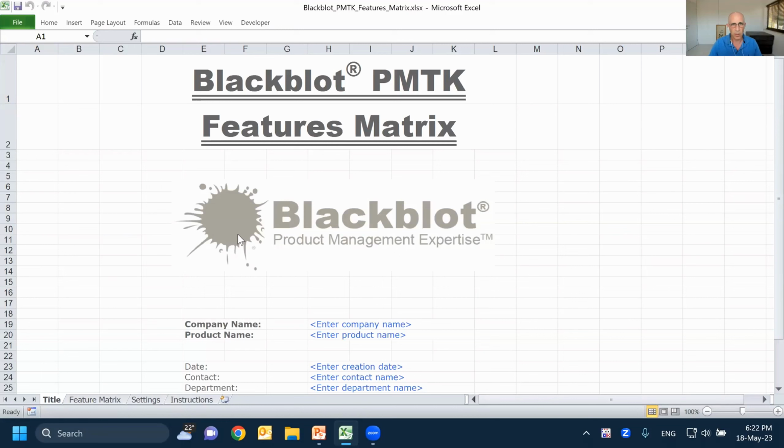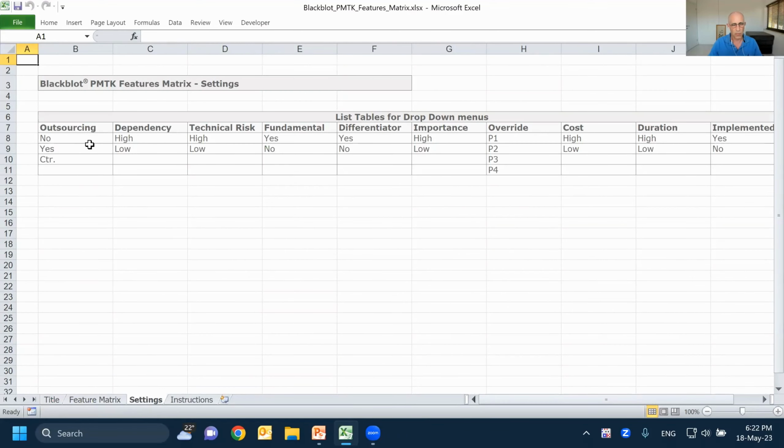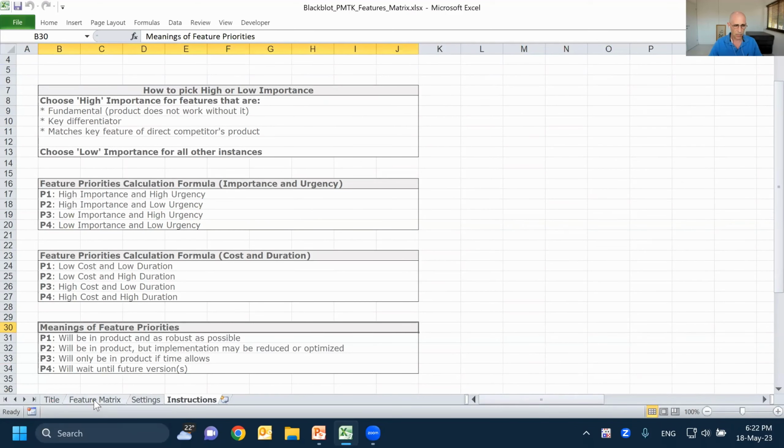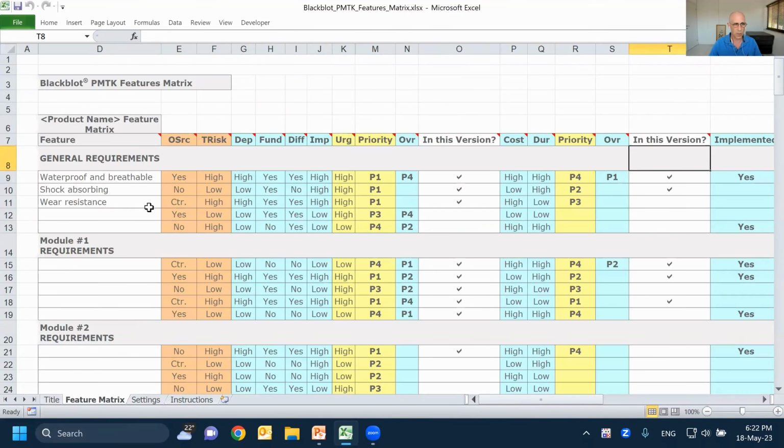This is the feature matrix, and what we see over here are tabs. At the bottom here, there's the left tab, which is just the title. There are settings, which are the different variables and the different labels that they have. And this is just better programming, so you can change the labels or add, or do whatever you want over here. And there are some instructions in the background which show the different combinations which create the different priority levels, and some explanations. So let's go ahead and take a look at the feature matrix.